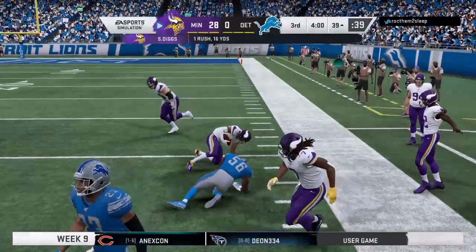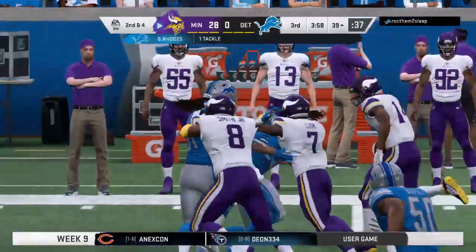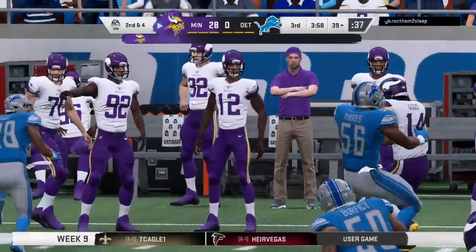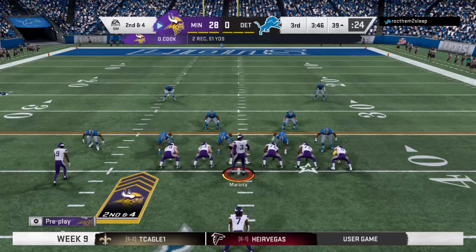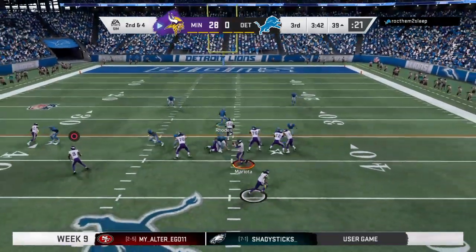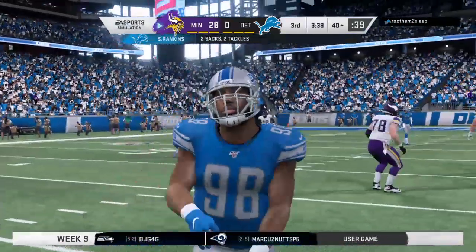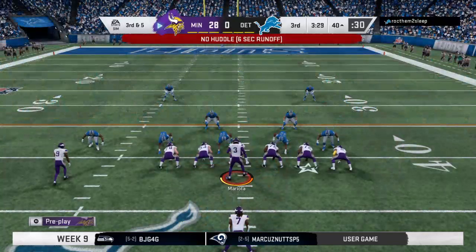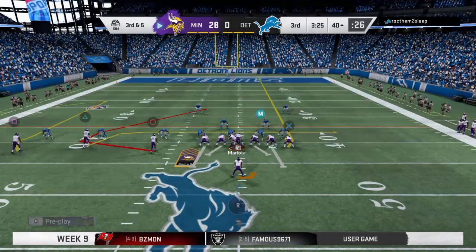That'll be a gain of 16, and that'll make it a 2nd down. He's brought down at the 39-yard line. It's a gain of 16. Here we go. And they get to Mariota here as he's dropped on the sack. Sheldon Rankins able to get in there for his 2nd sack of the afternoon.